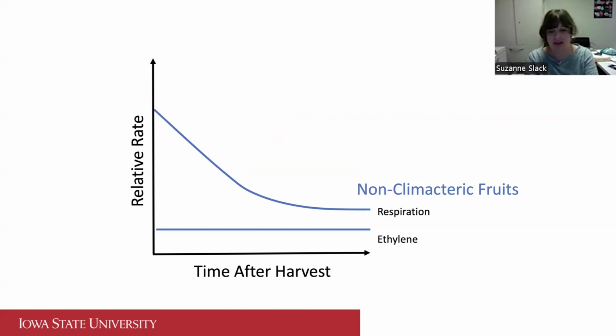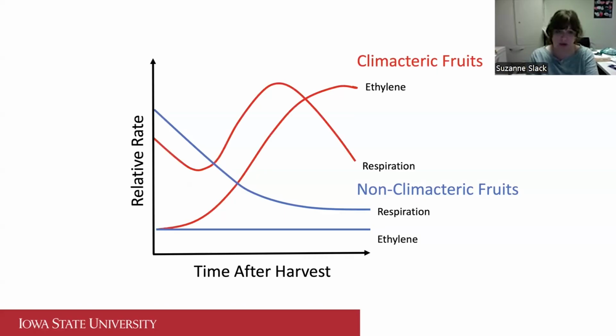So a non-climacteric fruit, as the crop is harvested, won't produce any more ethylene than they're already producing, but their respiration will start to go down over time. And you can kind of think of that as they're dying, basically. So this is the two different types of fruits.